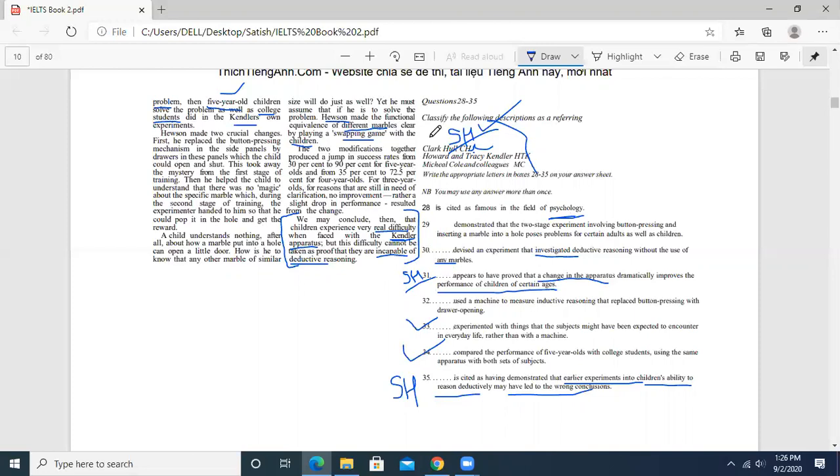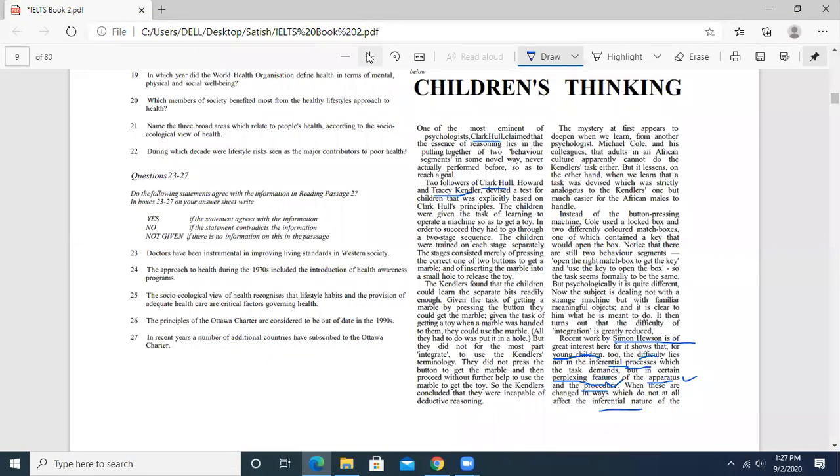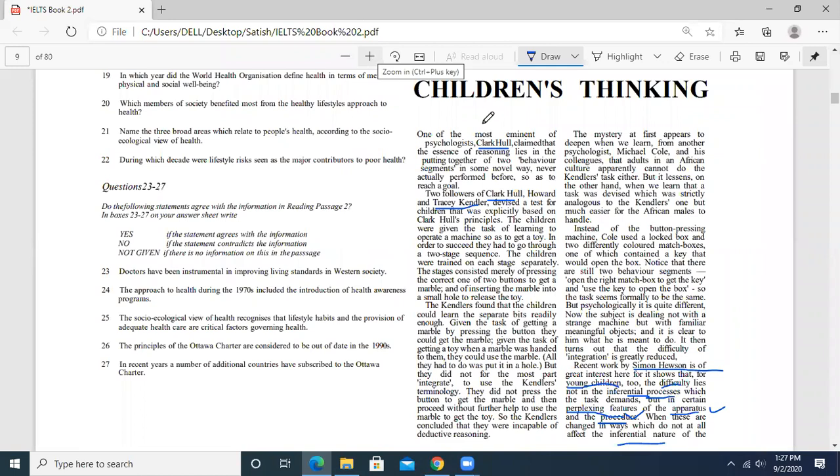Okay, so let's go to the second one, Clark Hull. I'm going to increase this a little bit. We have Clark Hull here, and then here as well, we have Clark Hull again. Do we have Clark here? No. Here's the word Candler. Candler again. You see, right now I'm scanning. Scanning means I'm looking for these words only. Michel Cole and his colleagues. Here we have Candler again. I'm just scanning. I'm not reading anything right now. Nothing is in my mind.